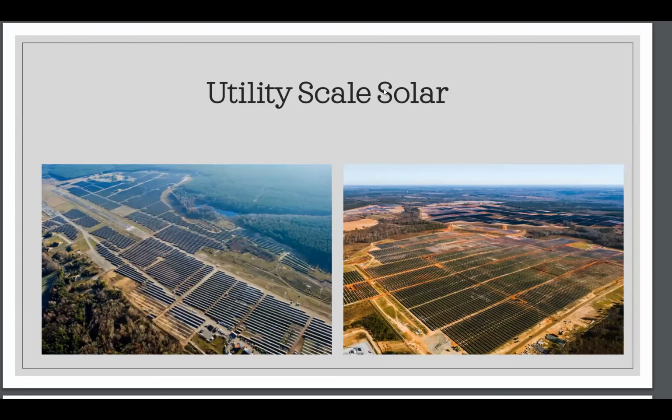These are utility scale projects. I mean, these are really land intensive. So as a land use planner, this gives me a little bit of heartburn when I think about, for instance, the one on the right, which is actually an 850 acre project. It's producing 100 megawatts of energy for one business, and that's the Meta data center in Georgia. So when we look at that and think about how much land that's using for one business, is that truly sustainable?